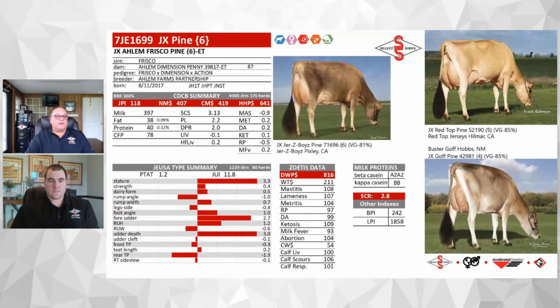The next bull we're going to talk about is 7J1699 Pine. Pine's a Frisco son out of an 87-point dimension, then an action, a bull that's been around for a long time.